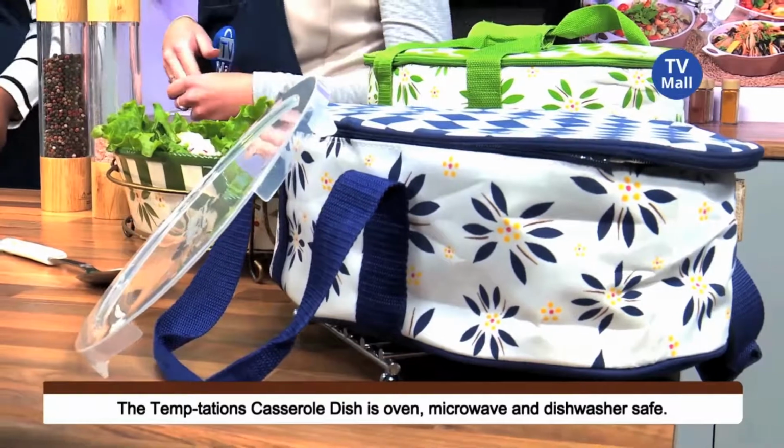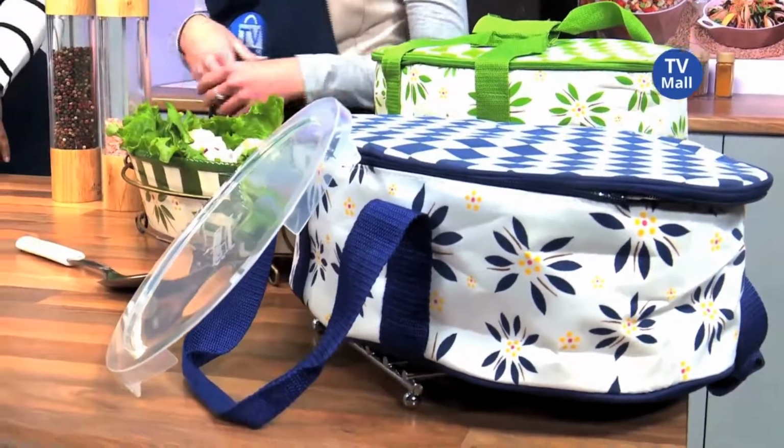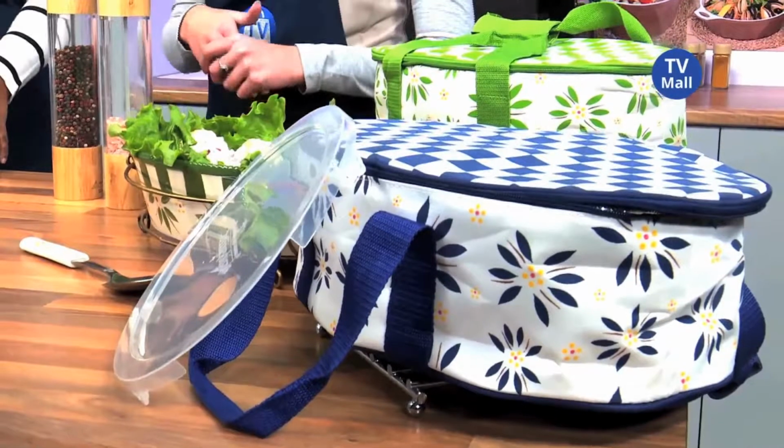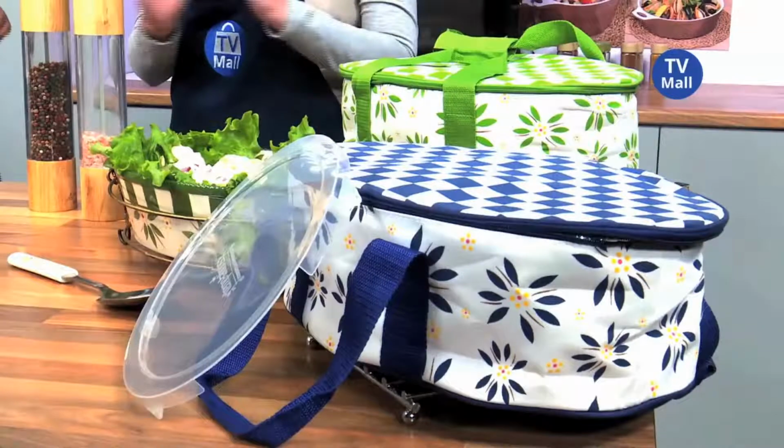And that is why we are bringing you the Temptations Old World casserole dish today. Well, you do not need to worry about the look. You don't need to worry about the preparation because this is all in one.